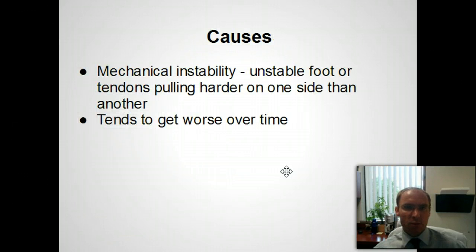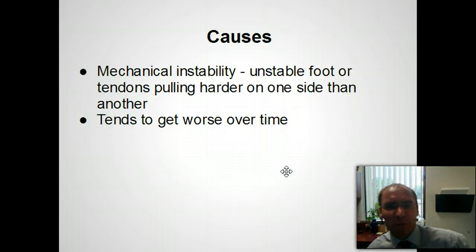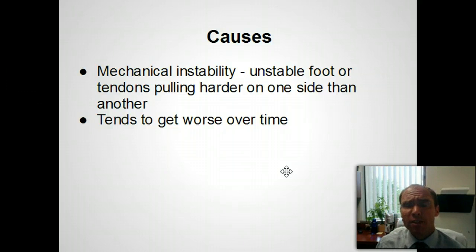What causes it? It's usually caused by some type of mechanical instability. Either your foot's unstable or your tendons are pulling harder on one side more than the other. It tends to get worse over time. A lot of times people ask me, well, is it due to the high heels that I'm wearing? And I always tell people it's not always due to the high heels, but many times it's hereditary, running in the family, and the high heels and tight shoes can contribute to it. So those pointy shoes that you wear can really contribute to things.